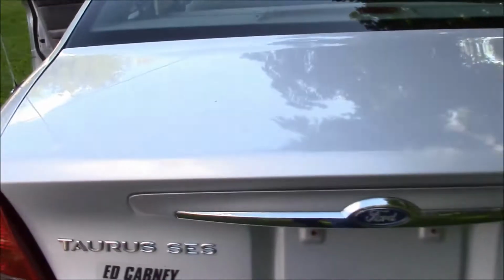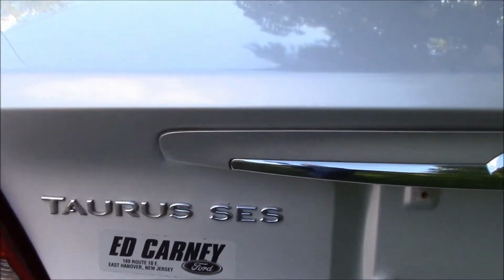And as you can see, these hinges are adjustable. That's why it's got that, for how tight you want it to be. There's your fold down seat. All right, let's close her up. And you can see on the back, it's exactly what you think. Taurus SES, just like I said it was. Looks like a little crack there that was repaired. Deck lid looks pretty good.